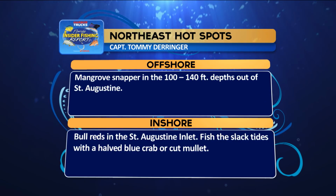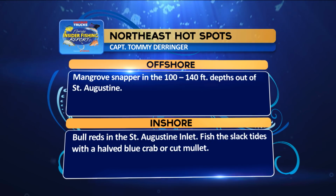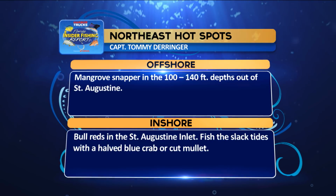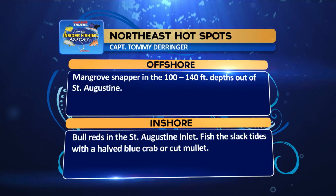All right, we're going to go ahead and take a look at the hot spots from the Strike Zone northeast region offshore. Mangrove snapper in 100 to 140 foot depths out of St. Augustine. And then inshore, the bull reds in St. Augustine Inlet. Fish the slack tide with half a blue crab or maybe a piece of cut mullet.